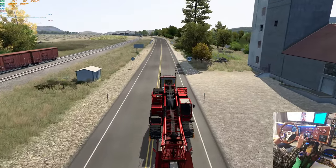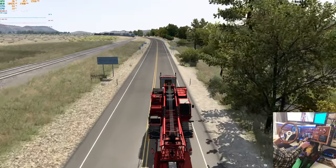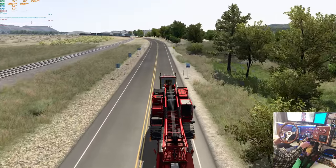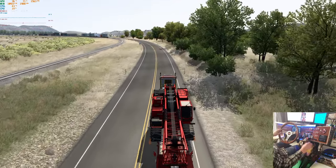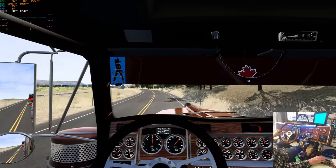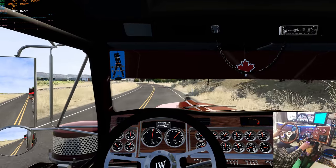Yeah, I don't have the pivot cam working for some reason. Maybe it just doesn't work with this truck. I've got it enabled. I've got it configured in the key bindings, but no joy.